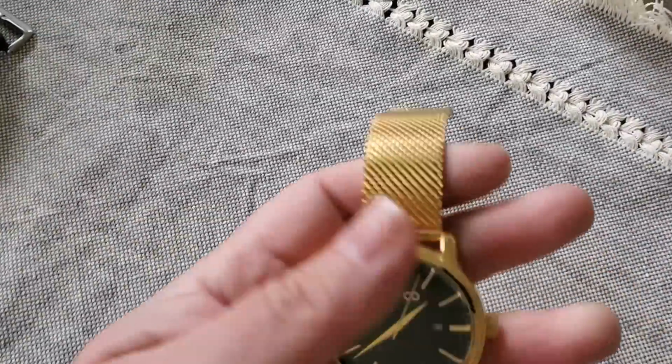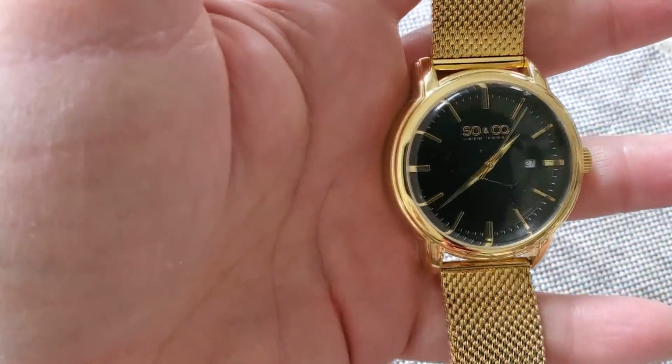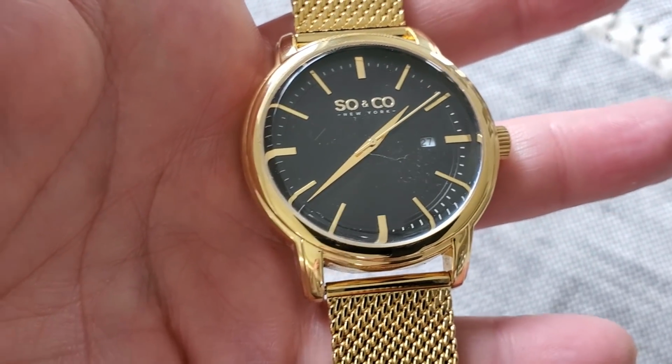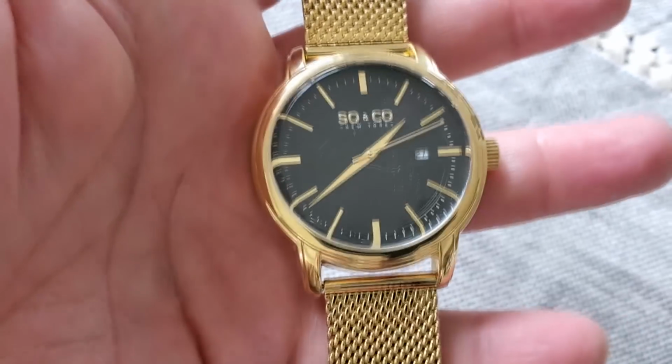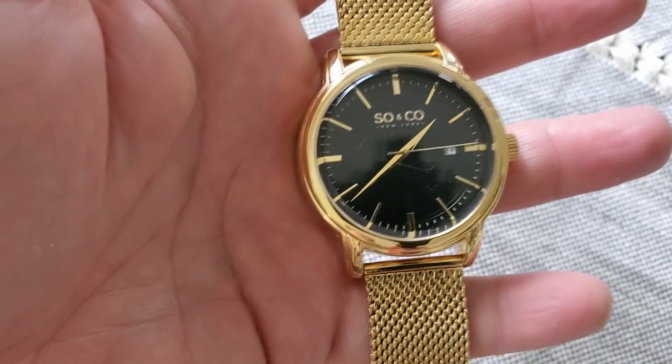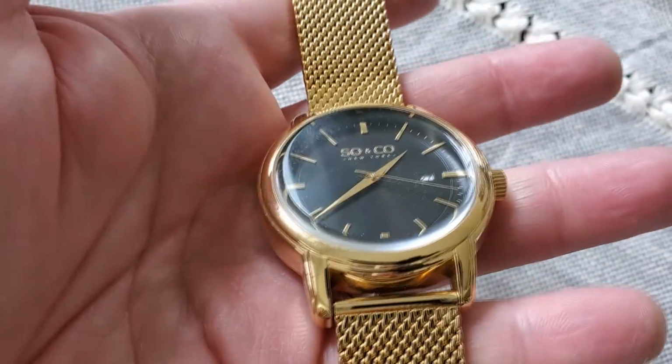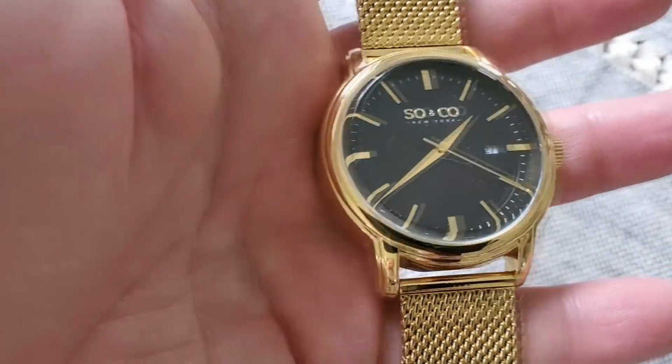And along with that, this So&Co watch that my son gave me for Christmas a number of years ago. I don't wear it often. When I get dressed up, I wear it. I think it's beautiful. It's just a fashion watch, but I have always loved it, and I still wear it regularly because my son gave it to me.